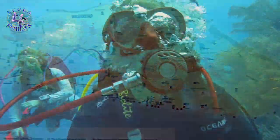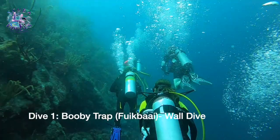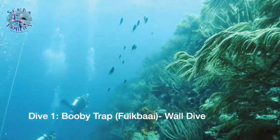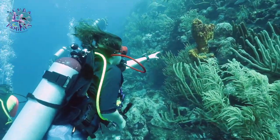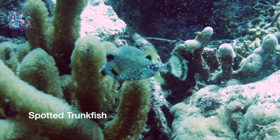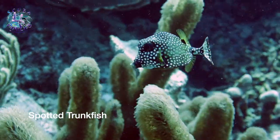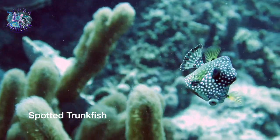So Booby Trap is a fantastic wall dive. It goes down to 36 meters. There's so many different coral schools of fish you can see. You can see elephant-shaped coral ears, branching corals. Lauren just spotted a beautiful spotted trunk fish, which is one of her favourite fish. It's got a lot to offer.